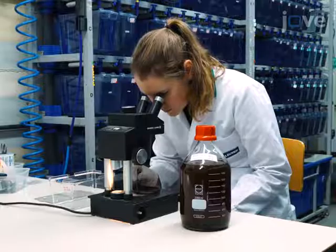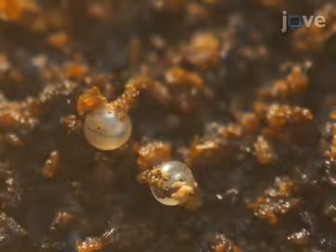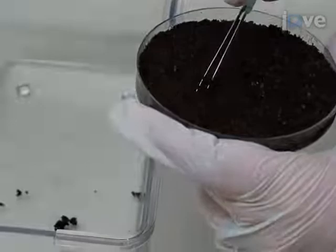To begin, select gonorrhea-zoo or GRZ eggs in the D3 stage, which are recognizable by the presence of golden eyes, and use a soft pair of tweezers to gently transfer them to a plastic 2-liter tank.